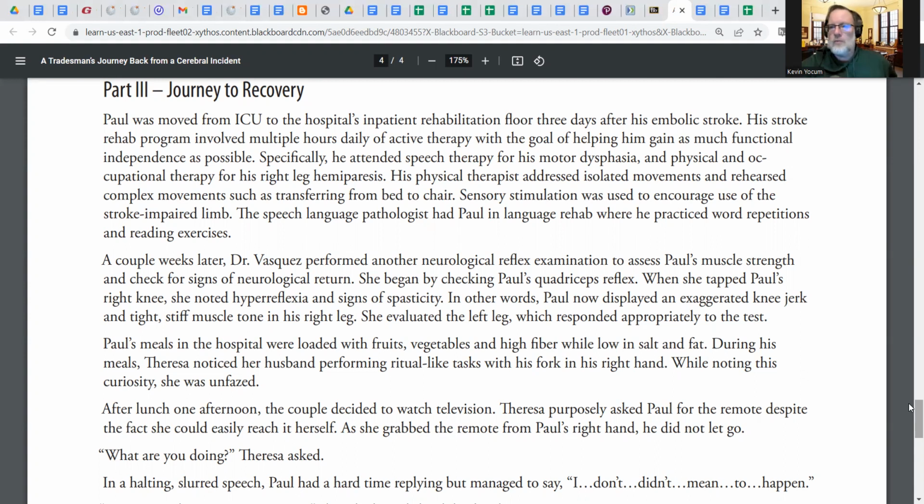So isolated movements for Paul, just for his right leg, would be trying to make a fist, if you will, with his toes, or flex his toes and then extend his toes, and then trying to get him to dorsiflex and plantar flex his ankle and foot and heel, and then invert and evert his ankles. Even just rotating his hip, bending his knee, any of these basic movements that are isolated.